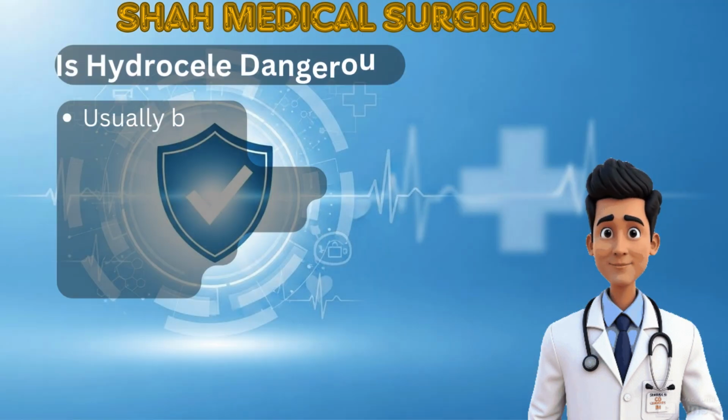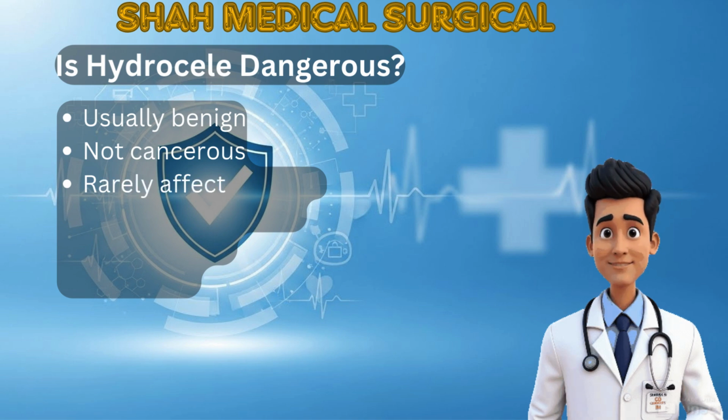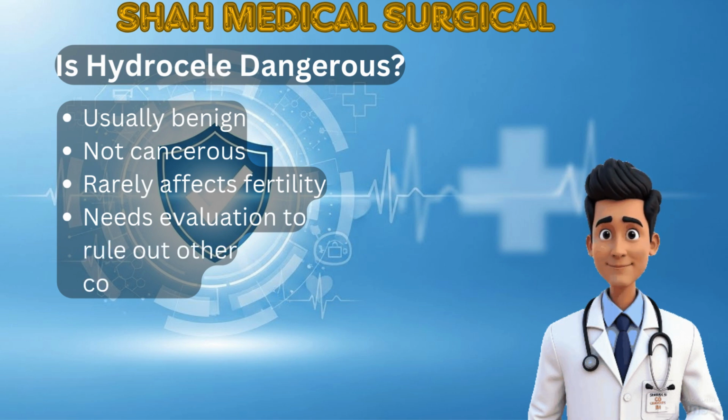Let's address the fear head-on. In the vast majority of cases, a simple hydrocele is benign. It is not cancer. The fluid is clear and harmless. It very rarely impacts fertility directly.